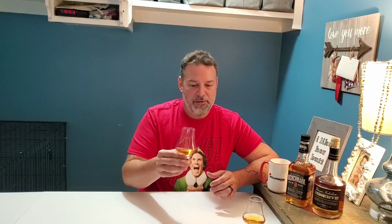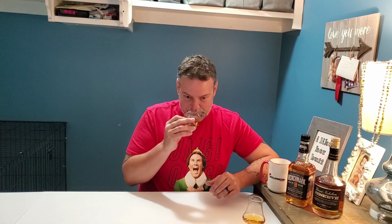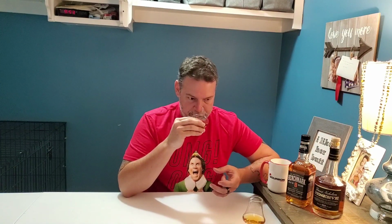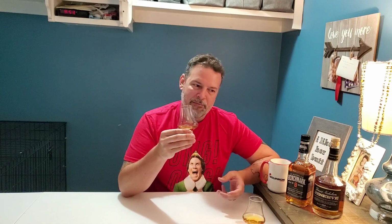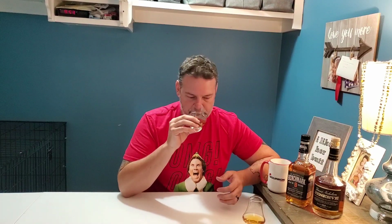It appears to be very thin. There's no legs of any kind. It swirls in the glass like water. Honestly though, the nose isn't terrible. It's thin. It's like a hint of butterscotch, hint of honey. Maybe a hint of breadiness. A little bit of corn juice. This may not be a contender. On the nose, it's not. On the nose, this is nicer than the David Nicholson.